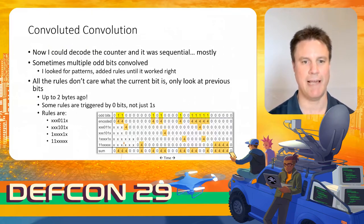I just started looking for patterns, and anytime I found a pattern that worked for a lot of the problems, I would code that pattern up. That would solve most of them, but then a few more would slip through. Just did that a few times, and I ended up with these 4 rules. All of the rules are interesting in that they don't care what the current bit is. They only look at previous bits.